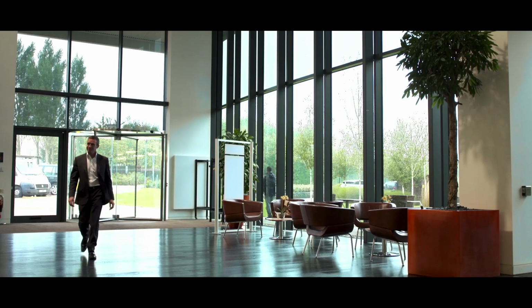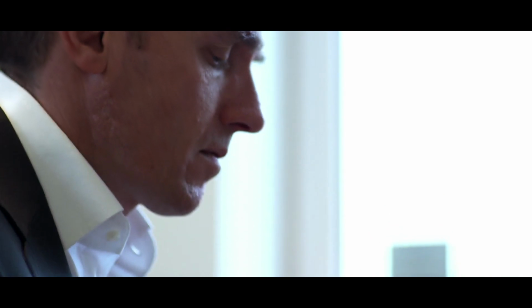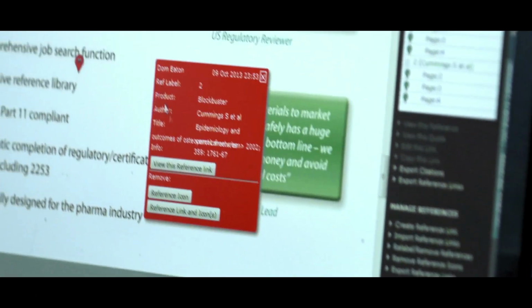Well, Zinc was born of the frustration of working with legacy approval processes in a life science company. I'd spent about 10 years at a pharma company, and the processes that we worked with were very slow, very inefficient. They lacked transparency completely. So we built Zinc really to deal with that challenge. By using Zinc, clients are far better able to comply with the local regulations, so they have real confidence that everything that they produce is compliant with their product licenses.